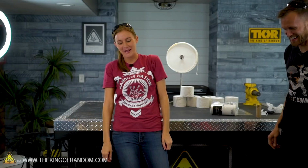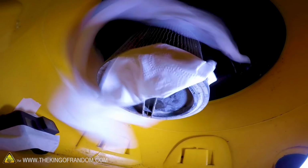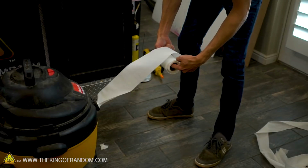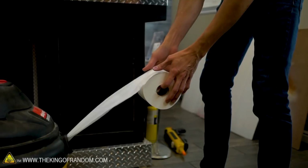Nice. Full. I cannot wait. Oh my gosh, to see that footage. Go. It's doing tricks. Whoa. That one just veered real quick. That was the tiny roll. Okay.